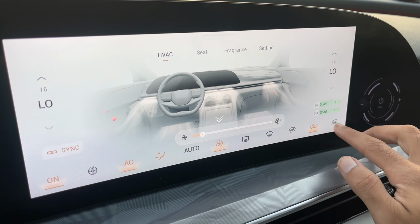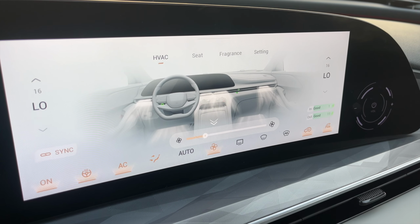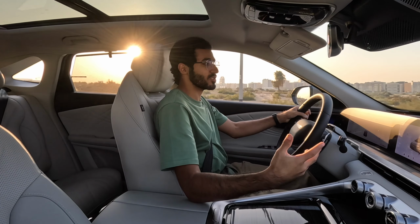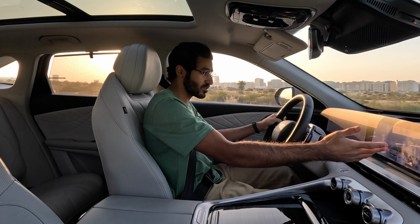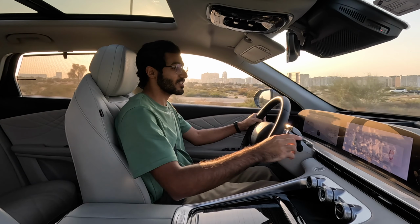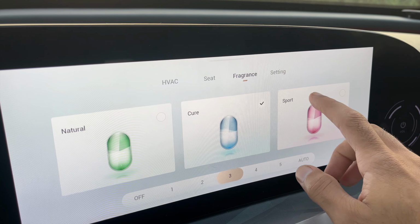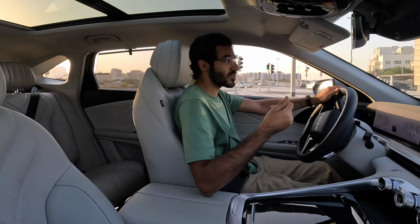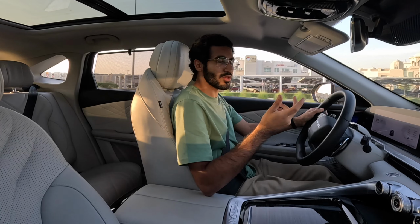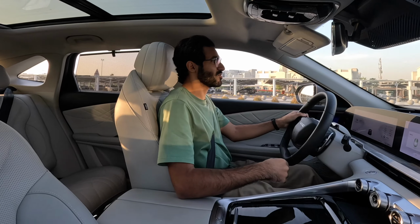And one thing me and Fadi keep saying and keep talking about when we review cars is that when you want to control the AC, we don't like it to be in the touch screen. And this is where EXEED gave you both options. If you like to use it over here, you can set the fragrance as well. This is the one point I forgot to mention, is that you've got three different types of fragrances that you can choose. You can go from neutral to cure to sport. Neutral gives you more of a leafy and grassy smell. Cure gives you more of a menthol smell. And sport, we haven't tried it yet, so we can try it out now. I'm gonna put it to 5 so you can smell it.